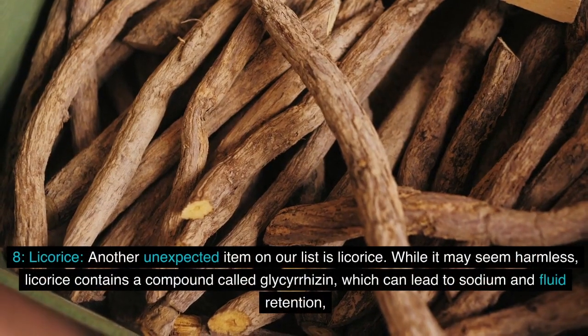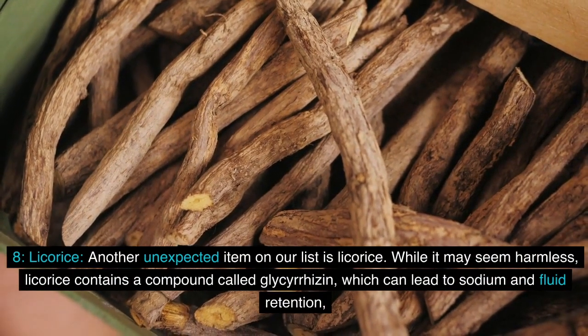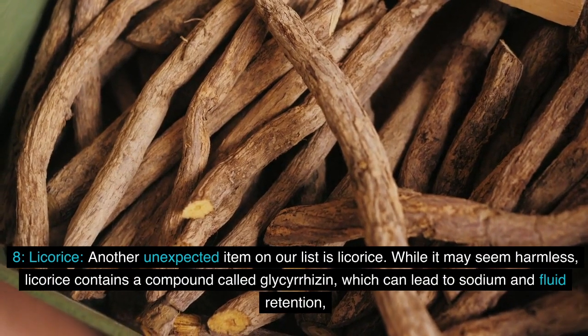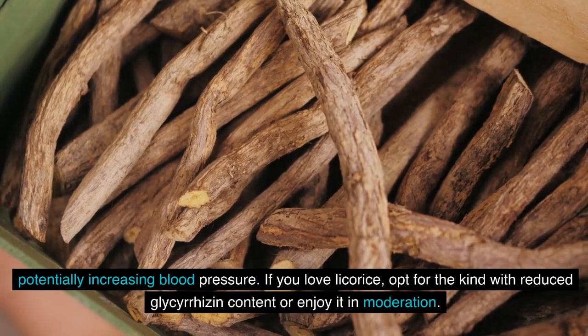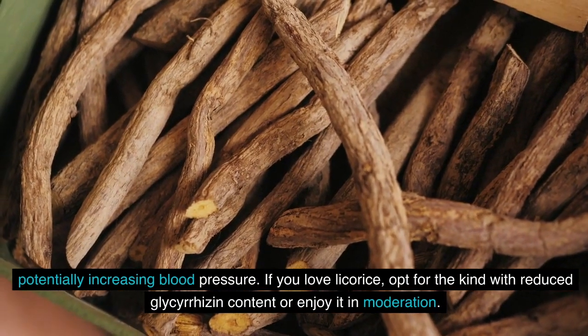8. Licorice. Another unexpected item on our list is licorice. While it may seem harmless, licorice contains a compound called glycyrrhizin, which can lead to sodium and fluid retention, potentially increasing blood pressure. If you love licorice, opt for the kind with reduced glycyrrhizin content or enjoy it in moderation.